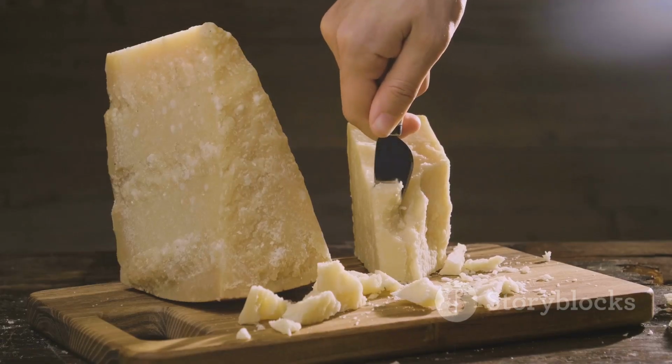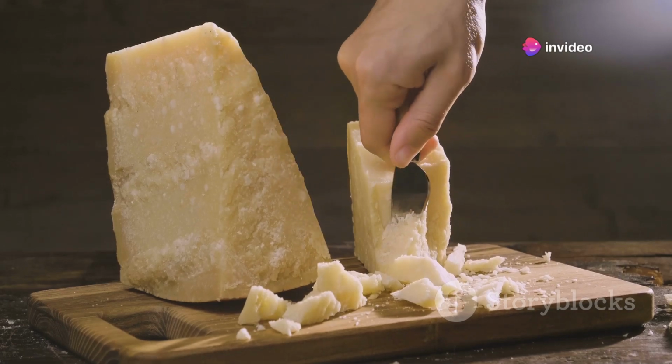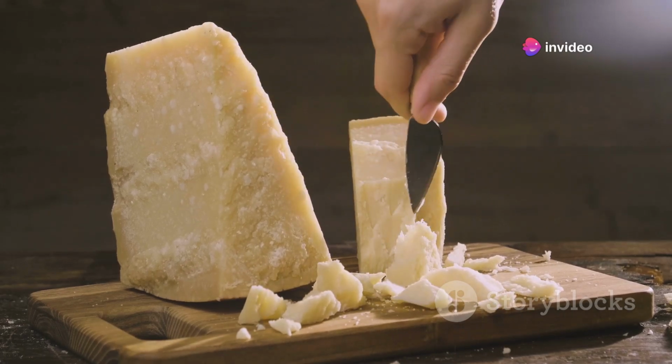Soft cheeses, such as brie or goat cheese, are more delicate and spoil much faster. Plan to use them within a week or two of purchase and always check expiration dates.